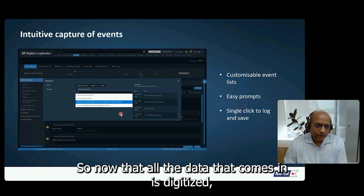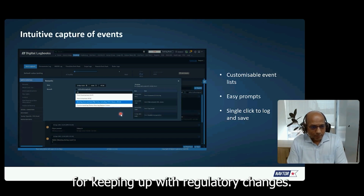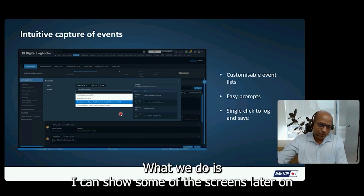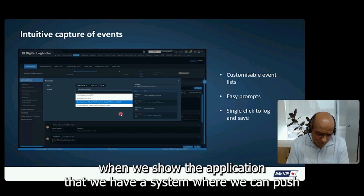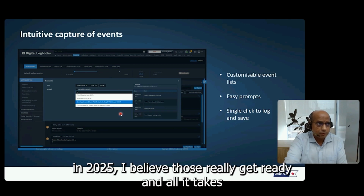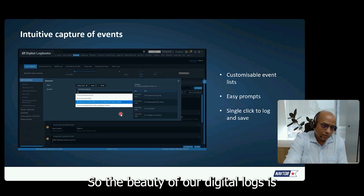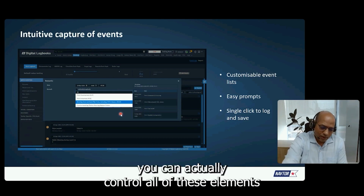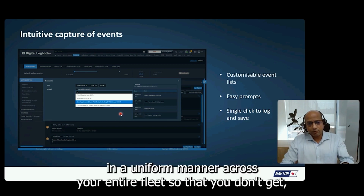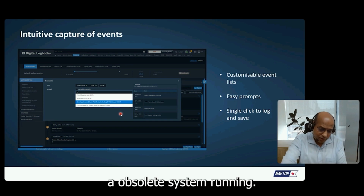Right. Yeah. So now that all the data that comes in is digitized, there's a lot that you can do on the analytics. And for keeping up with regulatory changes, I can show some of the screens later on when we show the application: we have a system where we can push any changes to the vessel. If, let's say, the coming changes for the ballast water record book, which are going to come into force in 2025, I believe, those we've already kept ready, and all it takes is to push that new configuration to a fleet of vessels, and the regulatory changes would be published. So the beauty about digital logs is you can control all of these elements in a uniform manner across your entire fleet, so that you don't get pockets of people not knowing, or having an obsolete system running.